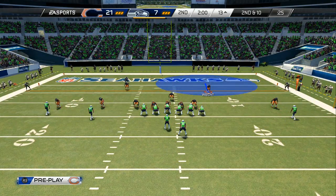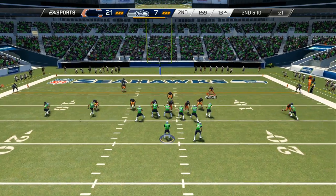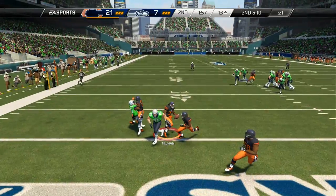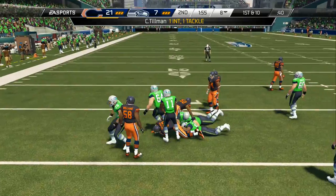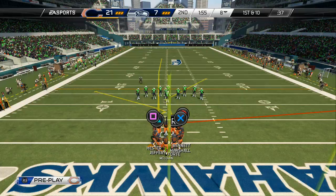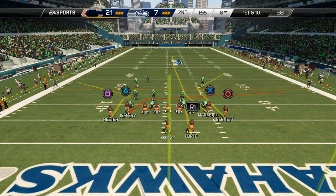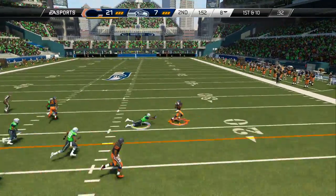Baldwin's going to get set in the slot for this snap. Wilson from the shotgun, looking to the right side and throwing. Interception. This defensive coordinator, he is one aggressive dude. He keeps going after this offense, and finally he gets the interception inside their own 20-yard line and stops the offense from getting any points.